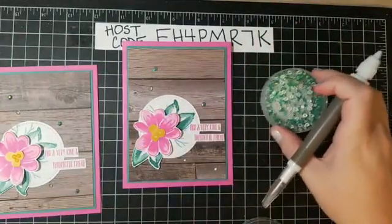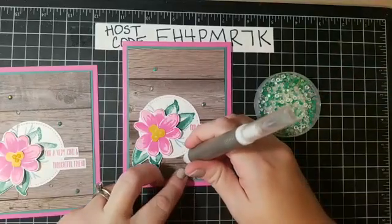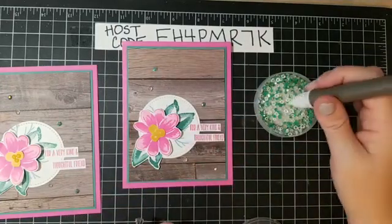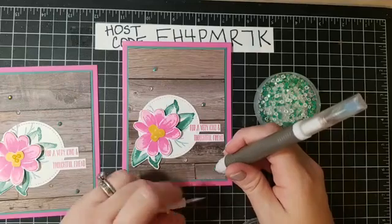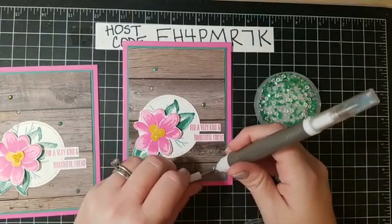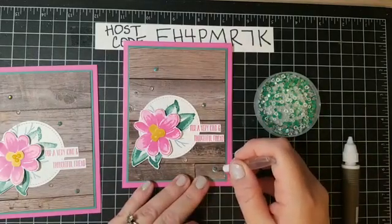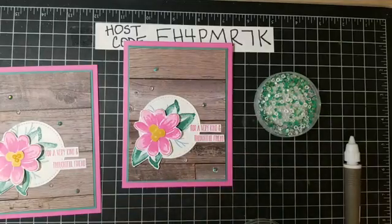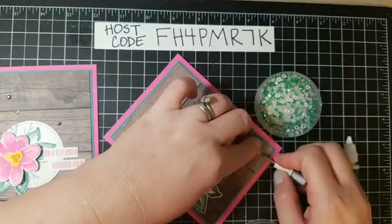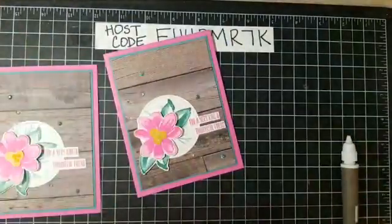I'm gonna get a clear one for right here. And these little clear ones just look like little dewdrops. They are so pretty. And the Just Jade ones are like faceted, so they look like a real gem. And let me just kind of scrape any excess glue. Okay, I'm not too worried about that. It'll dry clear, so not too worried about any glue oozing out. Okay, I'm gonna put these away before we lose them.